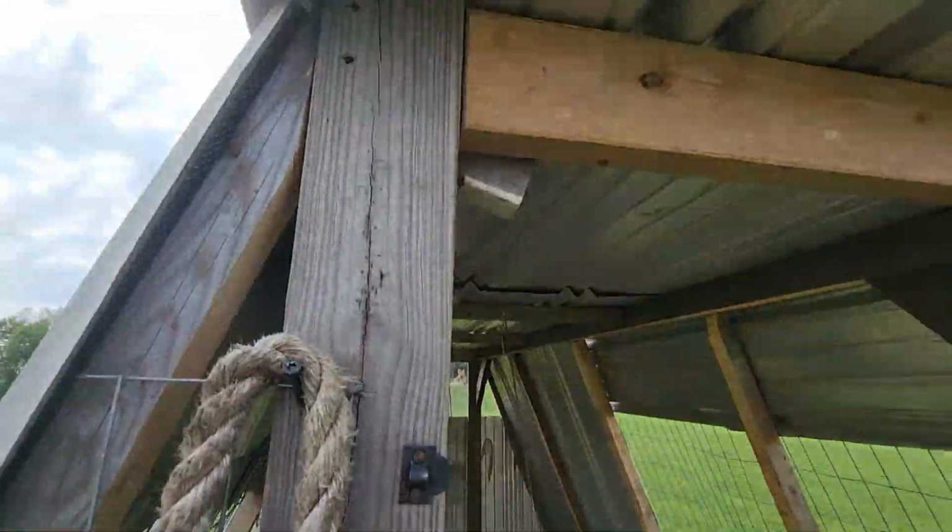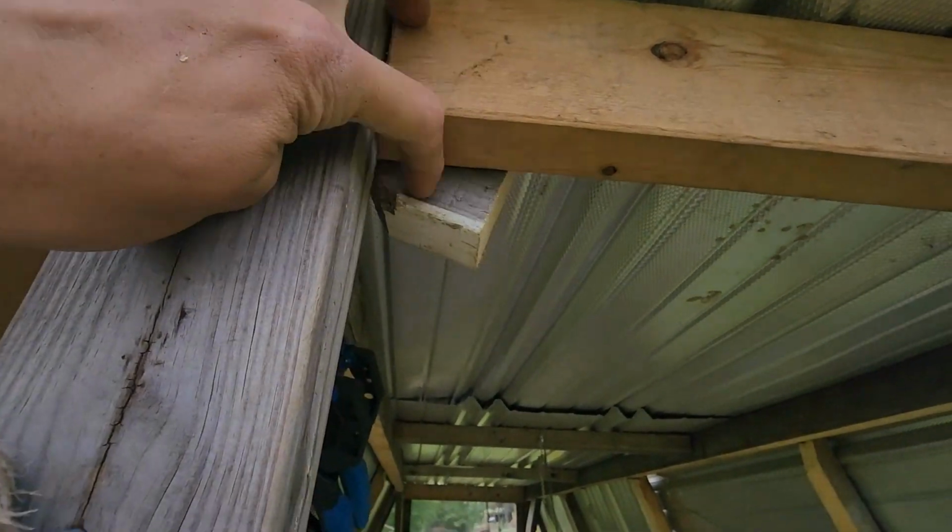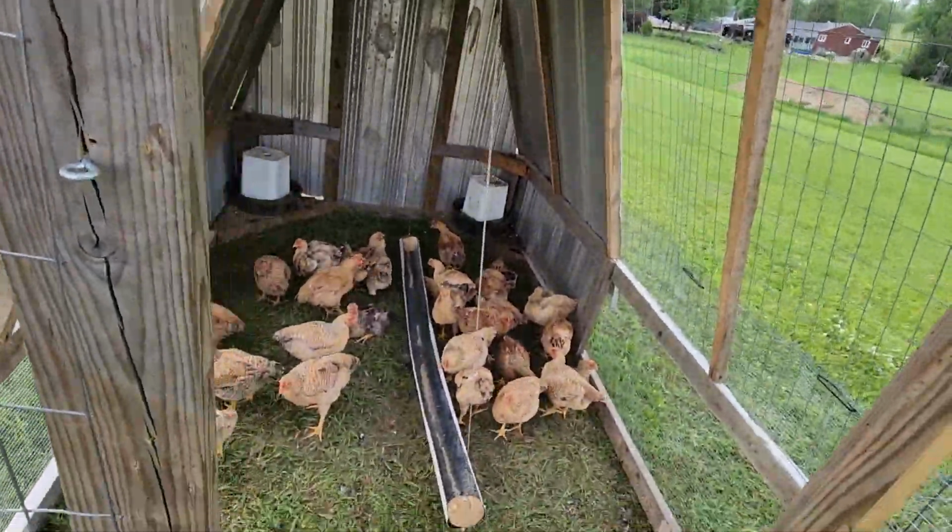So I did that at the top as well just to make it even more secure. It's not anything special, all it is a little stop. There is one more thing I want to do in here.